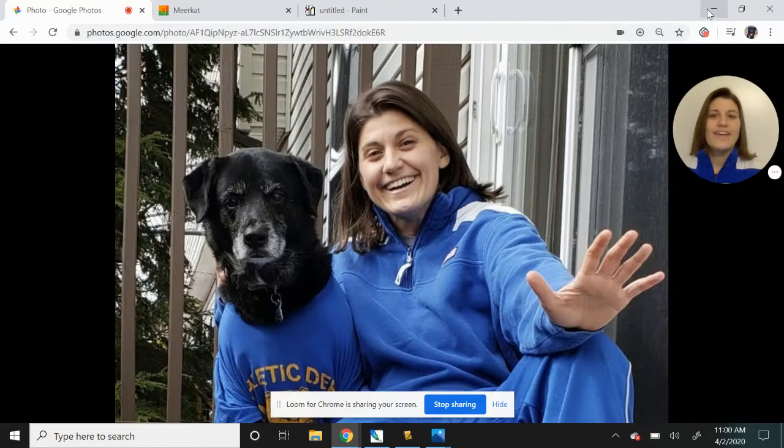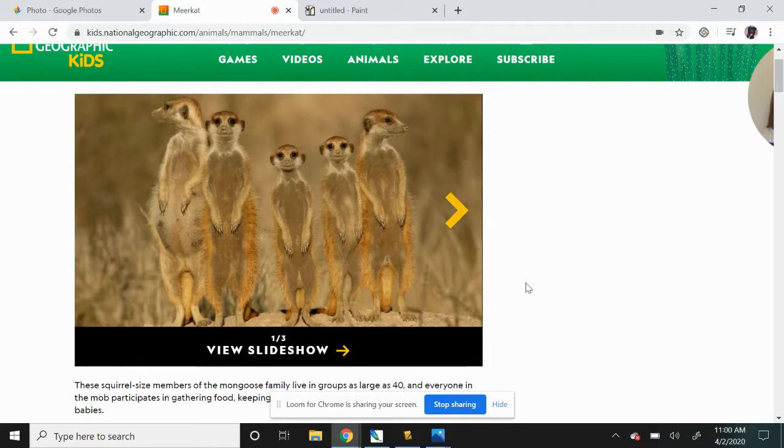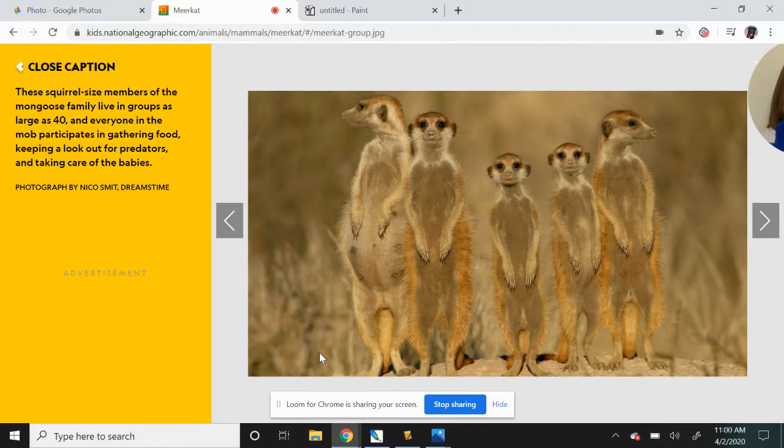Okay, so today is letter M day, and today we're going to be doing one of my favorite animals, the meerkat. The meerkat are about the size of a squirrel, and they are part of the mongoose family. Let's check out this slideshow here. Again, on National Geographic Kids, find a lot of cool animal facts.